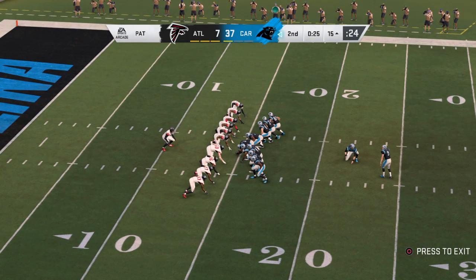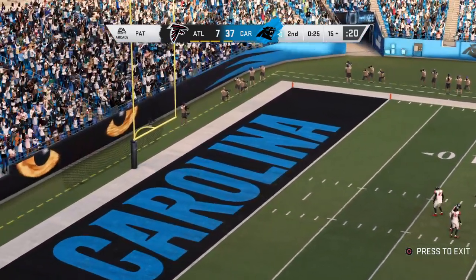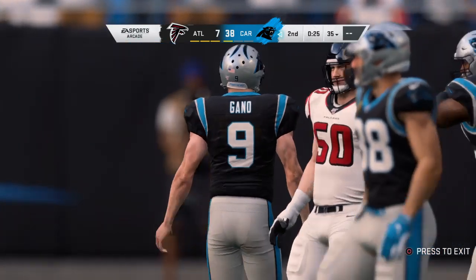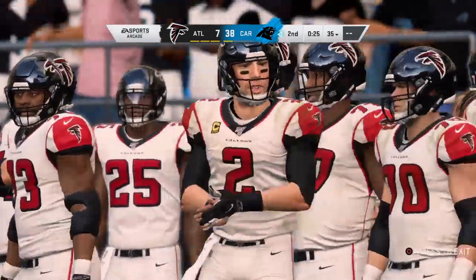Gano for the extra point. And he's been a busy man, 5 for 5 now as he knocks another one through to extend the lead. So that one a pretty time-consuming 10-play drive.